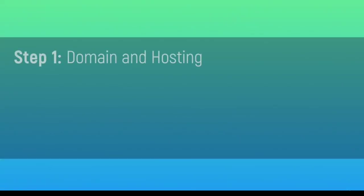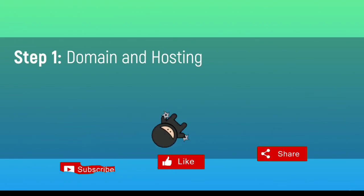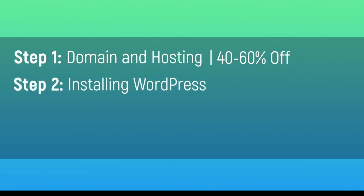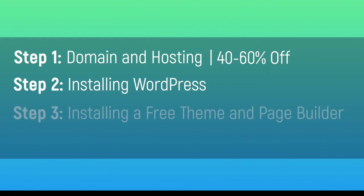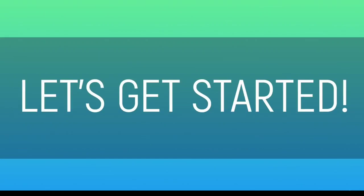Okay, so today we're going to be building your website in just 4 easy steps. In the first step, we're going to be purchasing your domain name and hosting. And I'm going to step you guys through the entire process and even provide you with a massive discount on your hosting. In the second step, we'll be installing WordPress with an easy quick install feature. In the third step, we'll be installing a free theme and our page builder, Elementor. And finally, the fourth step, which is the fun part, is when we'll be creating our incredible website. Okay, let's get started.